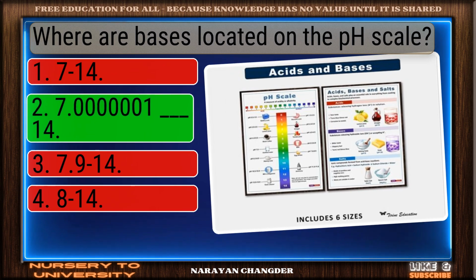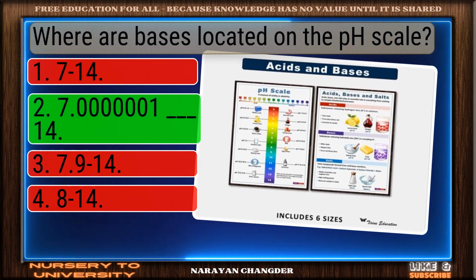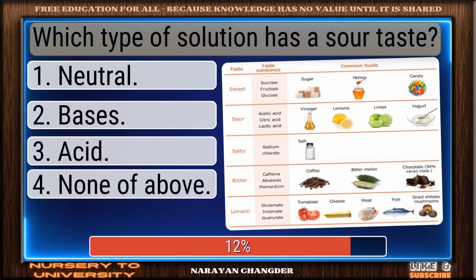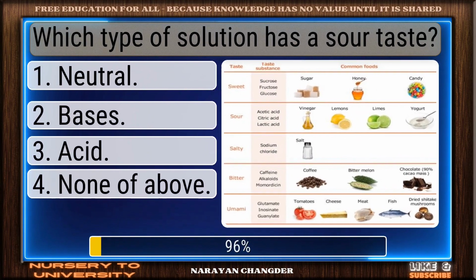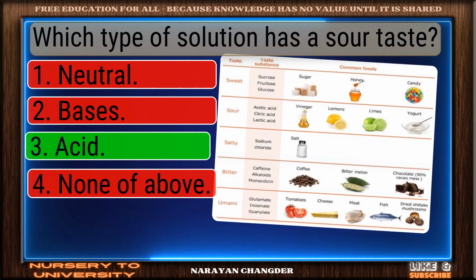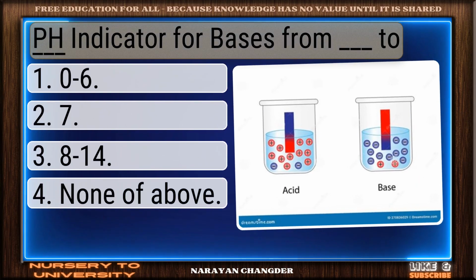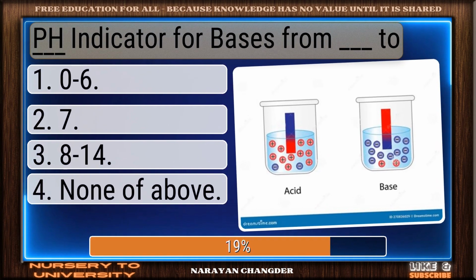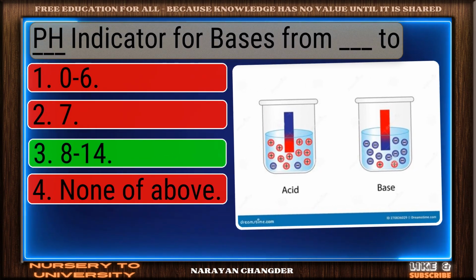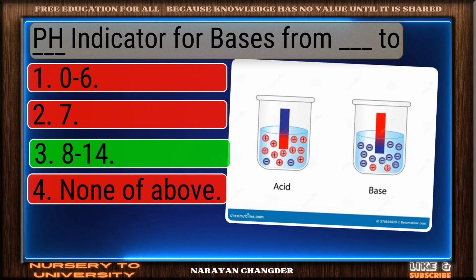Perfect. 7 to 14 is the correct choice. Which type of solution has a sour taste? Nice work. You chose acid and it is correct. pH indicator for bases from dash to dash. Nice selection. 8 to 14 is the correct and valid answer.